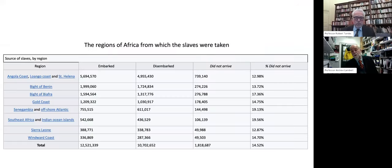The sheer numbers involved are really quite striking. The Angola coast: 5.5 million embarked, nearly 5 million disembarked, around 12% losses en route. And we see other trades even larger. So there are some very large numbers involved here, 12.5 million people in this period. The Royal Navy's patrol was never going to stop that trade. There were never going to be enough ships. The whole Royal Navy would have found it difficult to stop this trade.